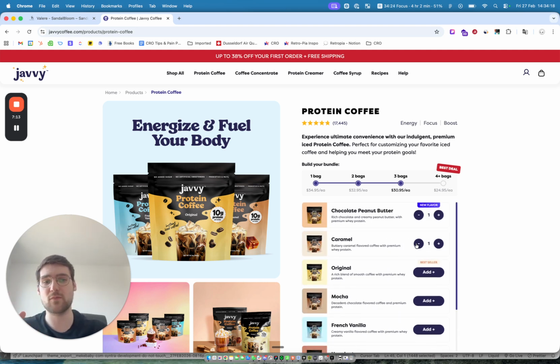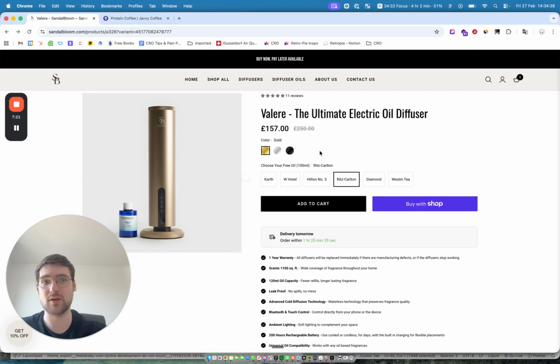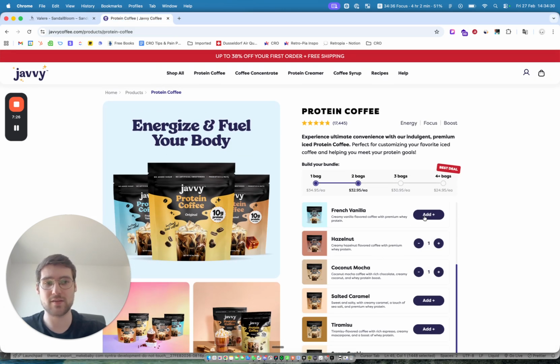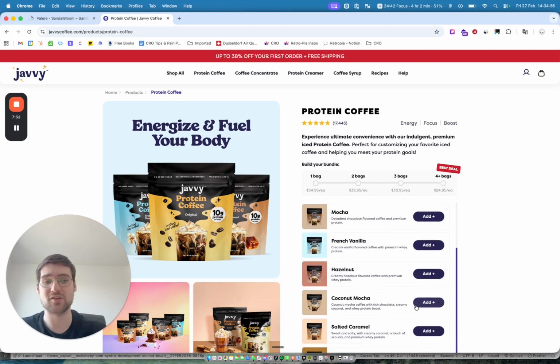Even if you just want them to add one, fine, let them add one. And then once one is selected, gray out the rest. But if you want to increase your AOV with a product like this, make sure that people actually have the ability to bundle, right? Make them add multiple items to their cart, because now you're making them actually stick with the brand.